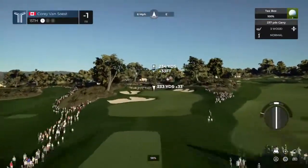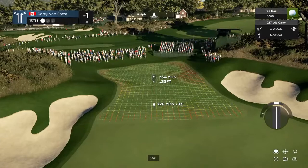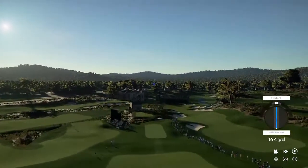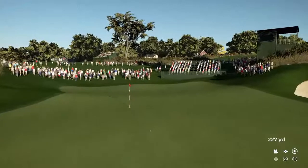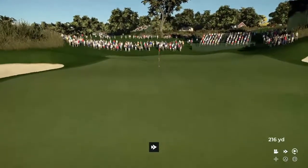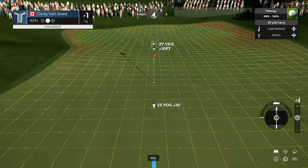Par threes are always fun. See if he could knock it close. Go with a three wood here. Okay, not the best result, but a chance to get up and down. Missing it short there, they will definitely be upset.